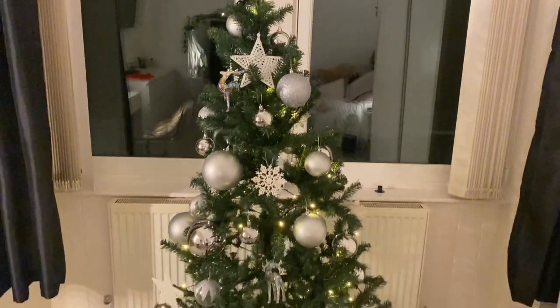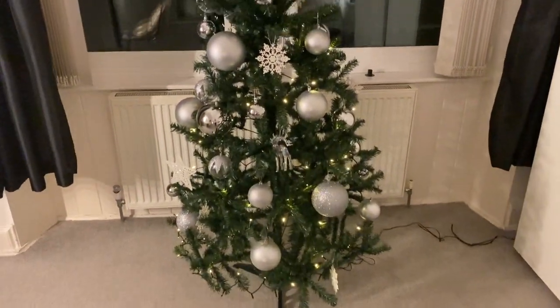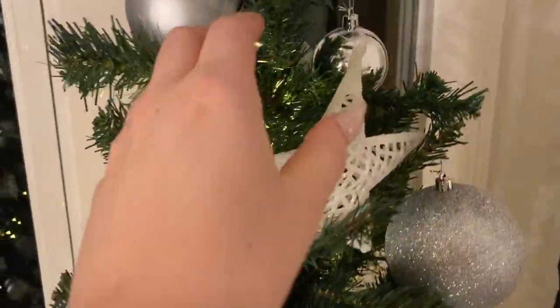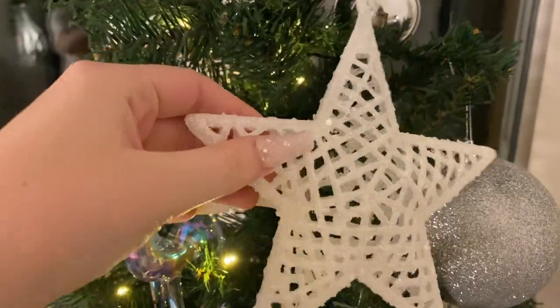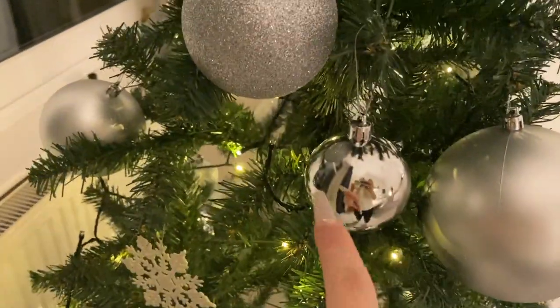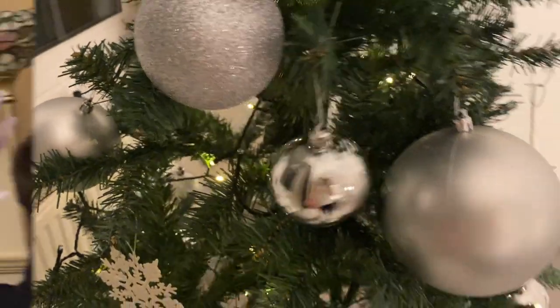That looks so much better than it did before with all the extra bubbles on it. So I put on these snowflakes. I have these kind of wee stars. They're so cute. And then I put on some of these wee sparkly bubbles, some wee miniature glassy ones. Just putting up the Christmas tree in the house.